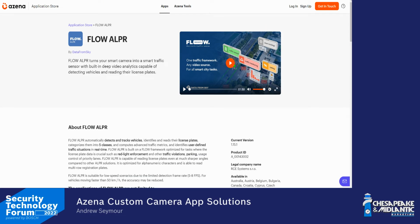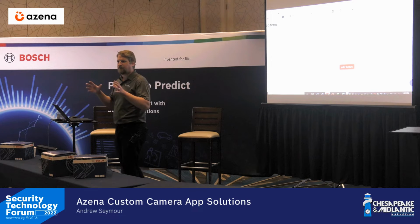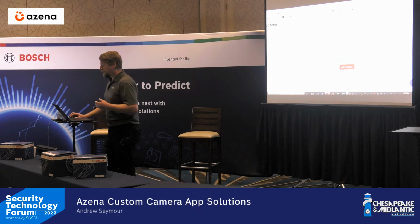If I click try for free, it drops me down into the pricing section. Because I'm on a VPN, it's going to show the price in euros, but if you're a US customer, of course, that would be in US dollars. I enter how many trial licenses I want. It's possible to have multiple 30-day free trials of the same app. So if you had like 10 cameras and you want to make sure everything's working smoothly, you could buy multiple trial apps.